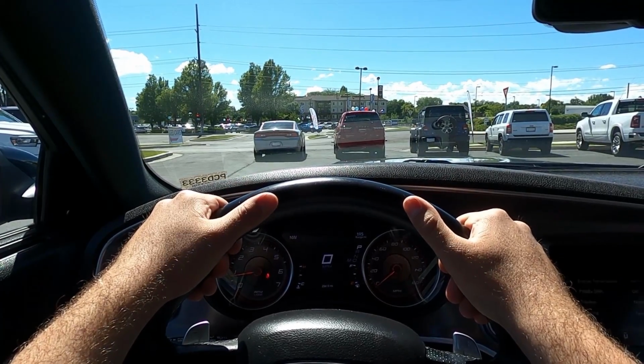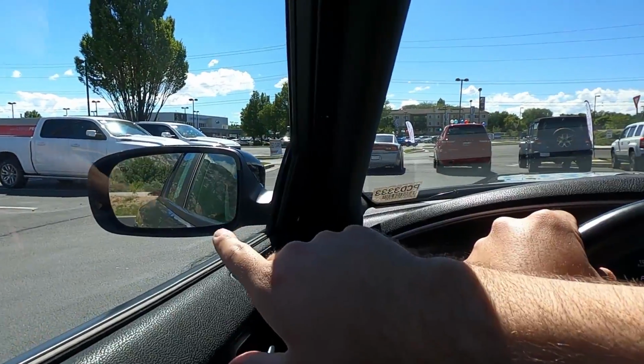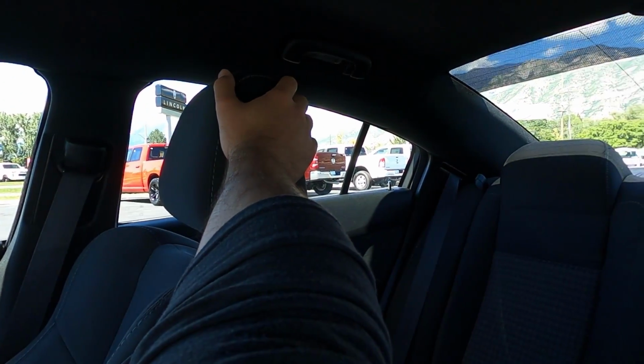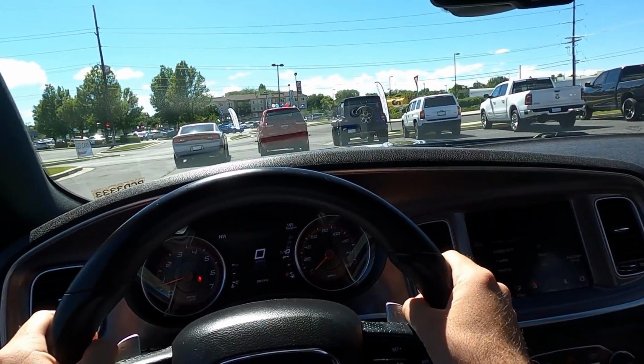Let's quickly talk about visibility before we set off in this RT Charger. Visibility over the hood is really easy to see with that. There's your visibility through both of the mirrors, which is really solid. And then here's all throughout the rear as well. So in general, it's pretty easy to see out of the Charger, and well, let's set off.